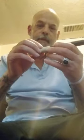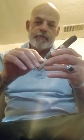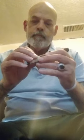I know you have to read it backwards. That is a good looking cigar. Of course, this is made by AJ. See if I can find this one here. Ooh, goodness. That's backwards. That's unusual.